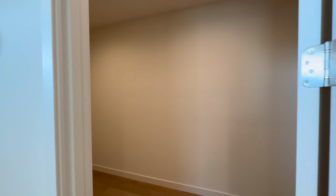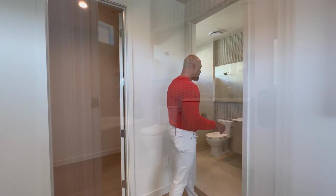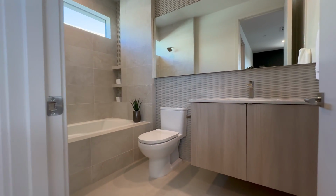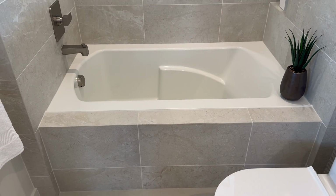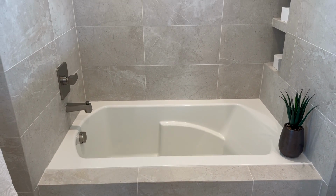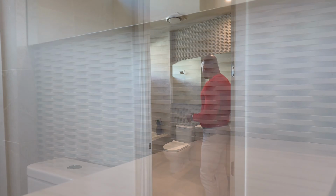We actually have a massive closet here. So this is another cavity that will be a closet, however you choose to upgrade it. In here, same 24 by 48 inch tile, gorgeous bathroom. This is your bathtub, so this is where you would actually be using it for your fur babies or your small children. And I love this accent wall, this kind of woven basket weave look. Just a gorgeous use for an accent wall.